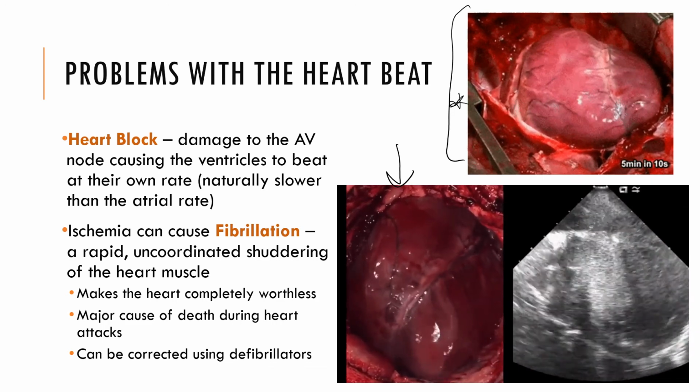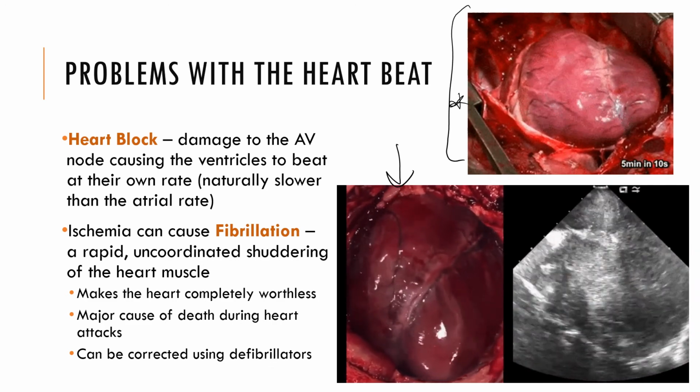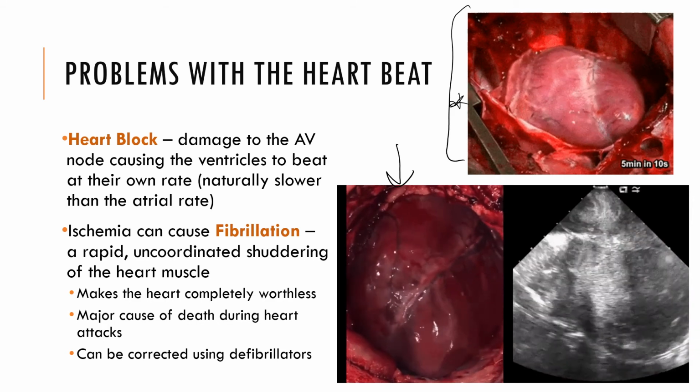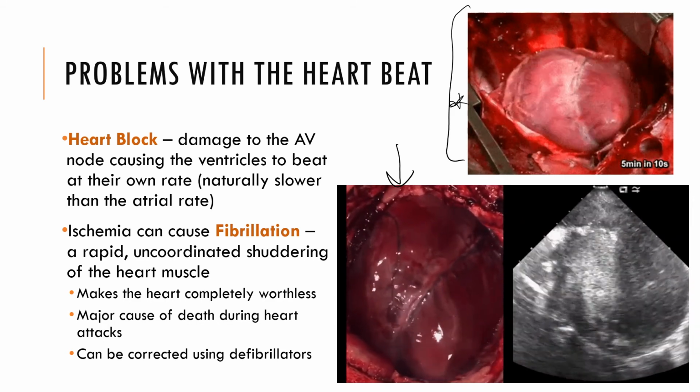Now, this is the type of problem with your heart that we can correct with those defibrillators. We give them a shock, we get the AV node beating back in the same rhythm with the SA node, and your heart goes back to normal.